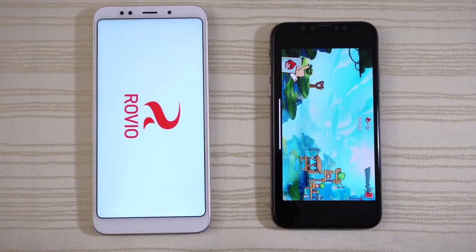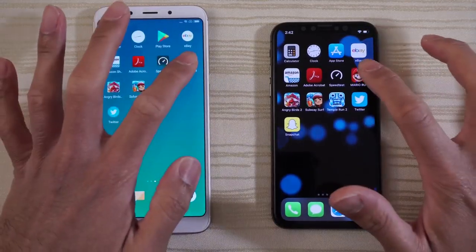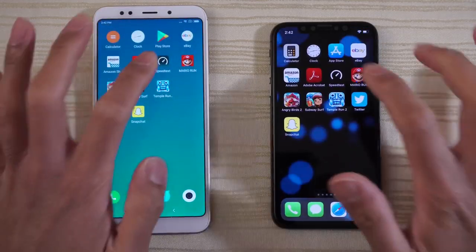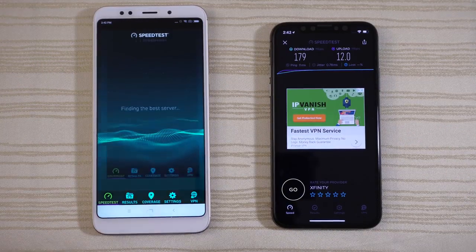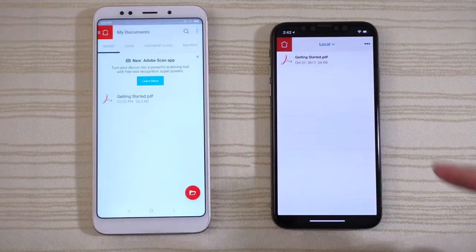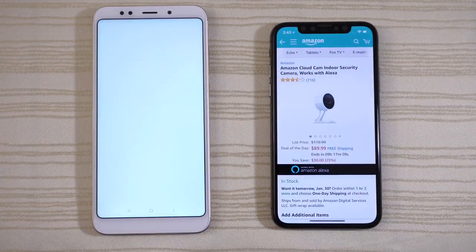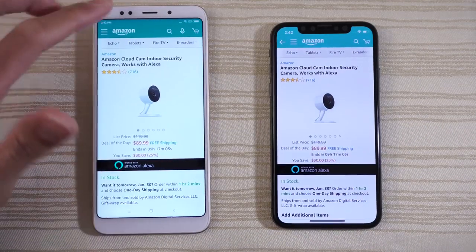Ready to continue on the iPhone 10 and a reload here on the 5 Plus. Mario Run, continuing the data download and a reload here on the Redmi. The speed test app, right where we left it off on the 10 and a reload on the 5 Plus. Adobe Acrobat Reader, in RAM on the 10, and a reload here on the left. Amazon shopping, still in RAM on the 10, and on the 5 Plus had to reload the page, but it remembered where it was.